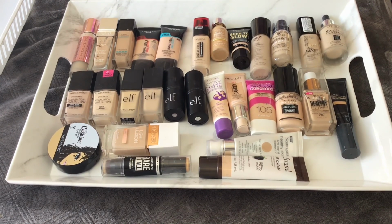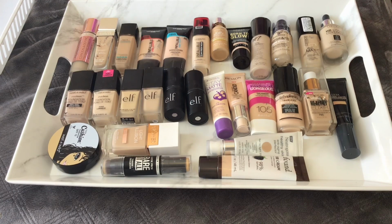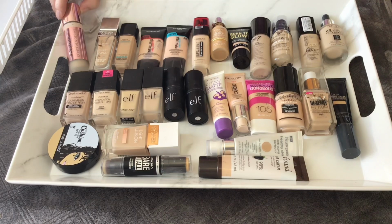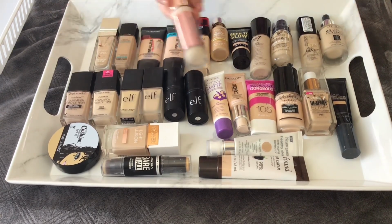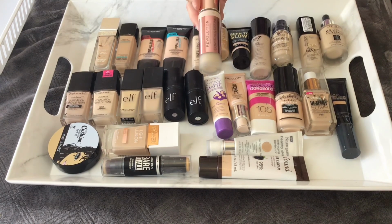Today I wanted to do a foundation declutter and show you my foundation collection. Some of these are really old, embarrassingly old, so we need to get rid of a few things and clean things out. I want to refresh my foundation collection. We're going to first start with drugstore foundations, and then we will look at my high-end foundations and BB creams, tinted moisturizers, that kind of thing.